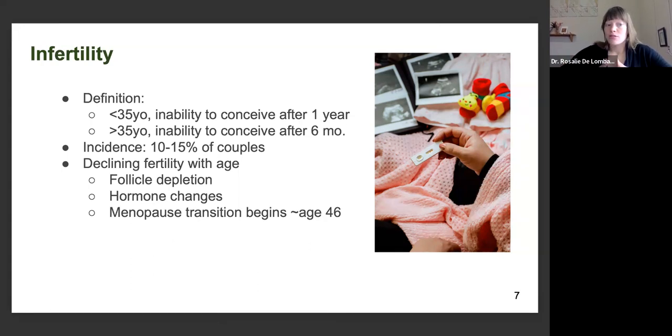And all of this is due to a lot of different factors. Fertility just declines with age. Our most fertile periods are in our late teens, early 20s. Ovaries sort of decline their production of eggs until menopause, which on average starts in the mid-40s, with the average age of menopause being 51. Hormonal changes during the earlier years, pre-menopause, are a big piece of female infertility and difficulty, and male infertility here as well.